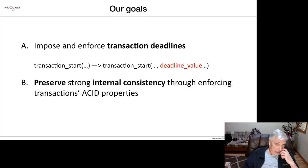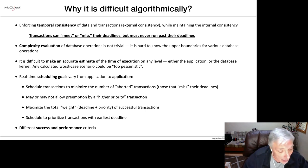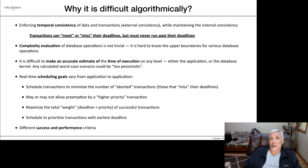So here are our goals. We'd like to impose and enforce transaction deadlines while preserving consistency through ACID properties. Essentially what we do is introduce a deadline value into the transaction call. So why is it difficult? Why is it difficult algorithmically, and why is it difficult technically? Well, first of all, enforcing temporal consistency of data and transactions. I'll take it back. So with real-time transactions, transactions have their deadlines.